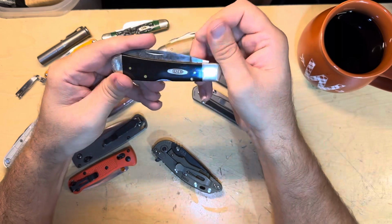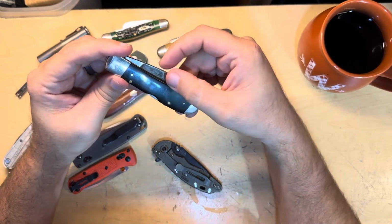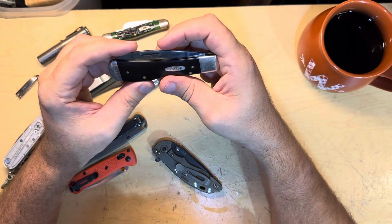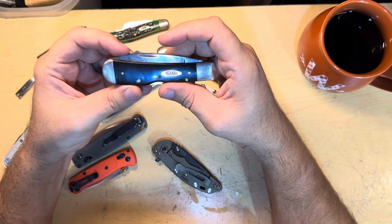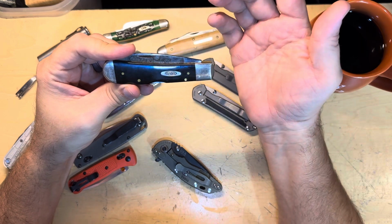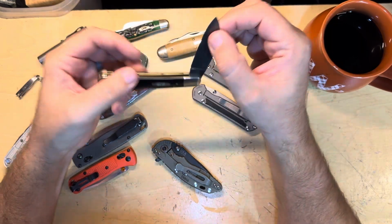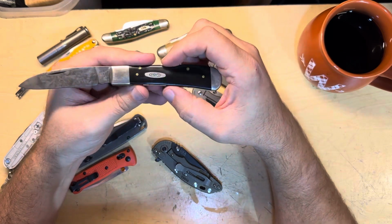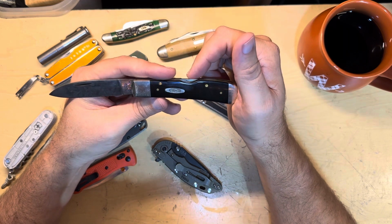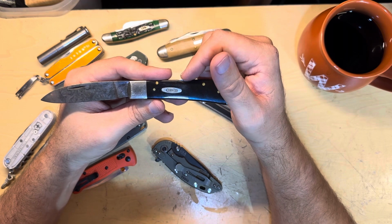This is a Case Tribal Lock. I got this because of Clint from Alchemy 1, I believe. And he got one of these, and I thought it was kind of cool. It had a lock on the back, and so I went out and got one because of him. I don't know if I bought this from him. I may have bought this from him. I don't know. But yeah, this one is a great CV steel knife.